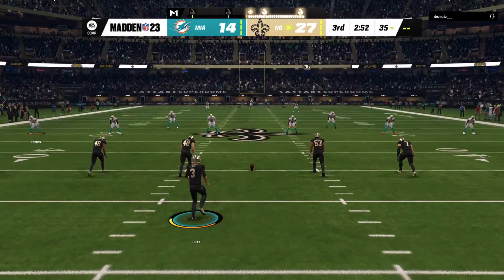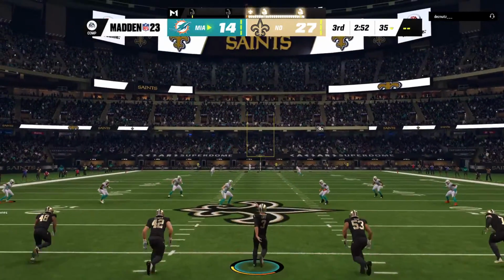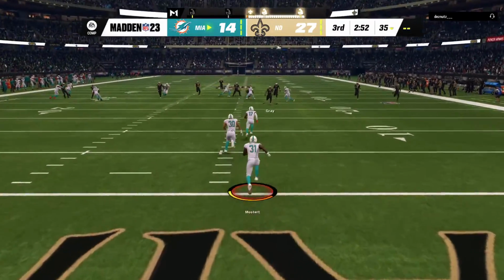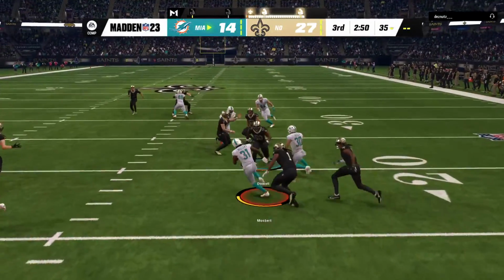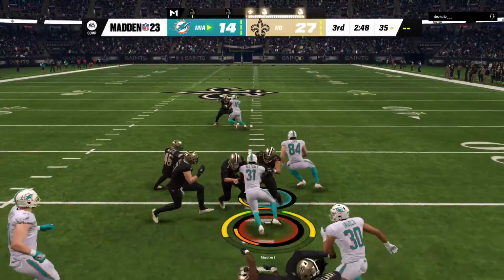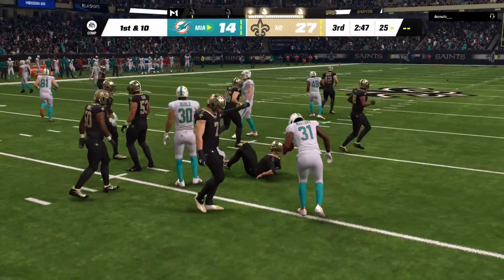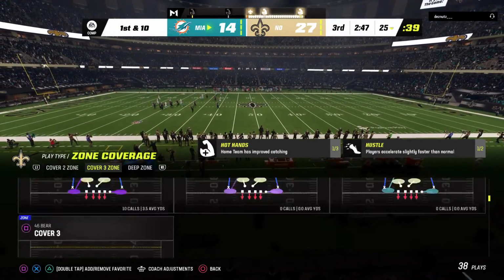So with the missed PAT in his rearview mirror, he goes back out to kick this one off. This will be brought out from the middle of the end zone. And ultimately, he stopped right where he would have been if he had simply gone down to a knee at the 25.